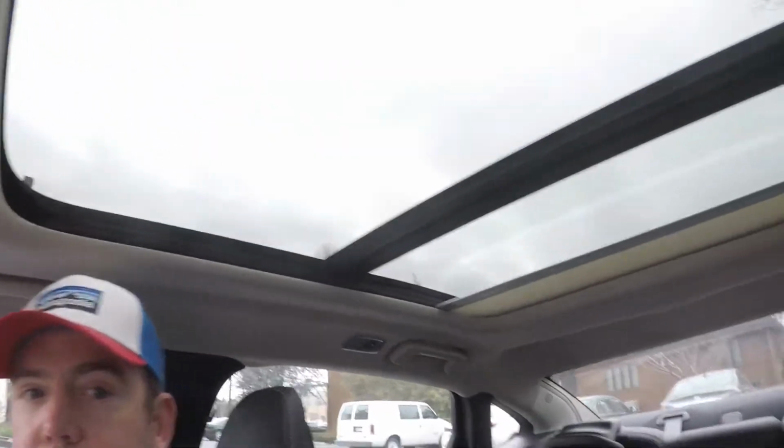There is some on here that we just won't see today, I think, because it's not dark. Yeah. Underneath, there's ambient lighting on the door handles, and then the outside door handles, when you unlock your car, have ambient lighting on them, so when you're coming out at night, it kind of lights it up a little bit. Makes it feel cool, a little bit safer.